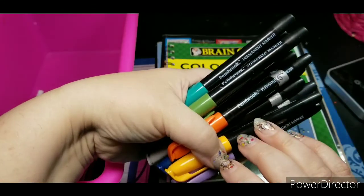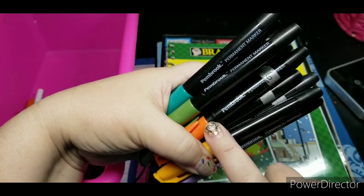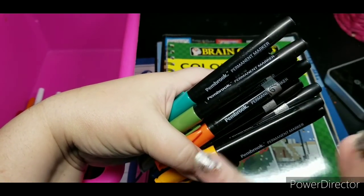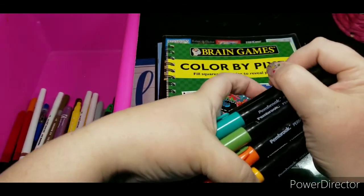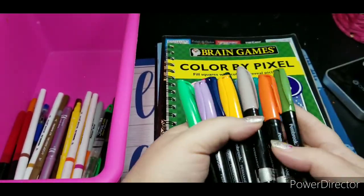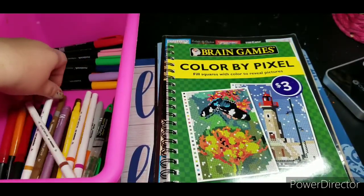So this was a brand I only found one time. It's called Penbrook, and it is a permanent marker, your Sharpie Bic intensity style. And I found them at Aldi during back to school. It was the only pack, and it was pretty inexpensive. And these are all used quite well.